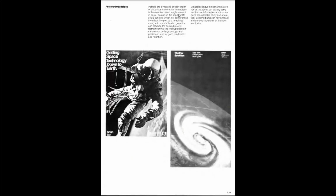Posters are a vital and effective form of visual communication. Immediacy is the most important single element in poster design, so it is important to avoid conflicts which will compromise the effect. This is so important. This is such an important principle of design that is largely forgotten nowadays. Immediacy is the most important single element in poster design.